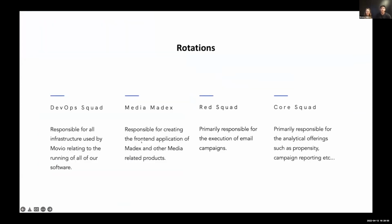Sweet. So the Movio grad program is all about you as a grad and getting you comfortable and finding out what type of engineer or where you want to be in your newfound career. So as part of the 2021 grad program, I went through 3 rotations. At the beginning of the year, I started with Mediamatics, which was a team primarily responsible for creating the front-end application of Mediamatics, which is a product that allows studios to purchase data and figure out what type of movie would be best for what type of audience.